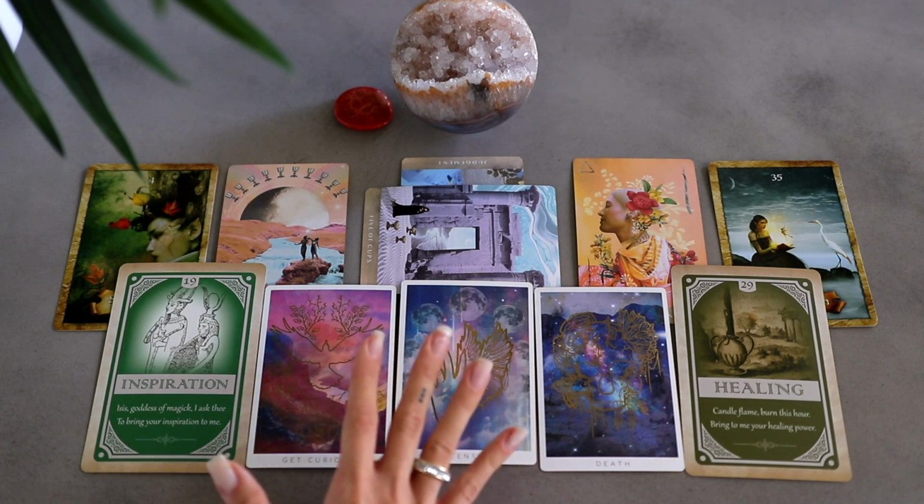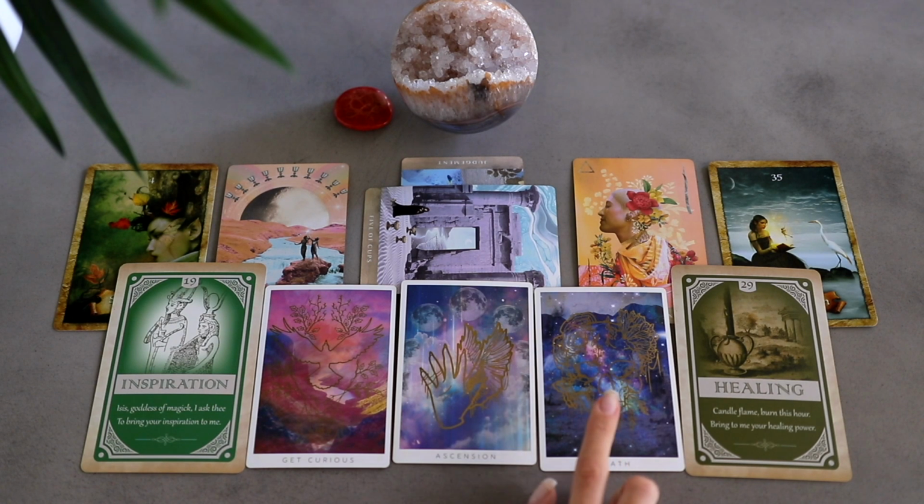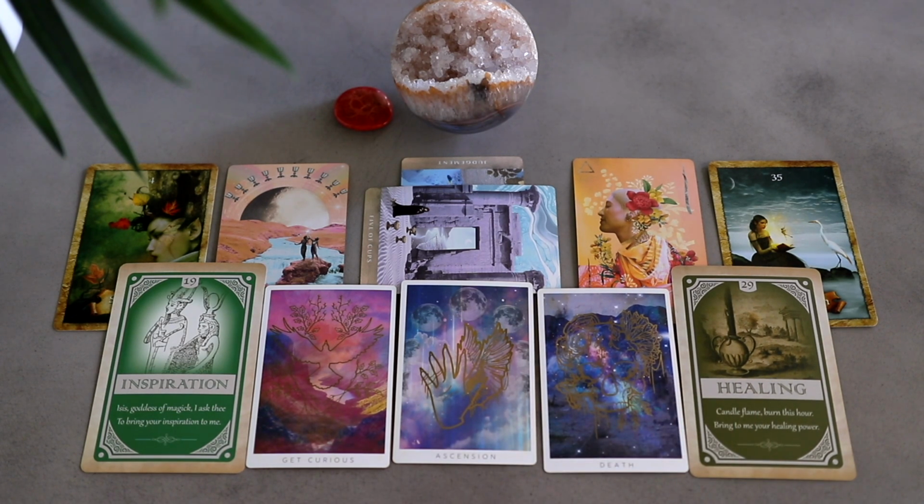So ascend your vibe, get to that high vibe state. That's where the change will happen. That's where the healing will happen. That's where you'll feel this shift taking place, and you'll all of a sudden get what you want and the results that you want. So this is what I'm seeing for you guys.